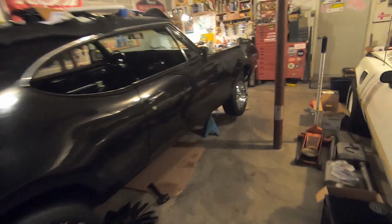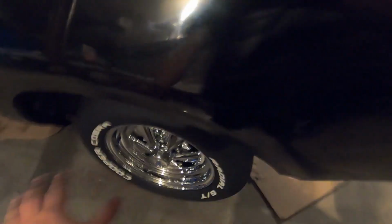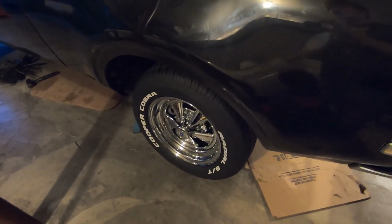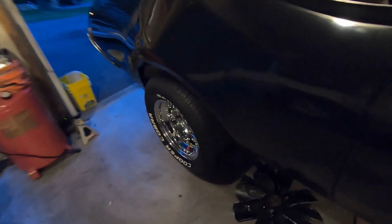Got the front wheel on, as you just seen. The front wheel looks good, but I'll be honest with you, it looks just like it used to look. I used to have, what, 14x7s in the front? It still looks like a 14x7, even though it's a 15x7 now. That's not what I was worried about. I was worried about back here.